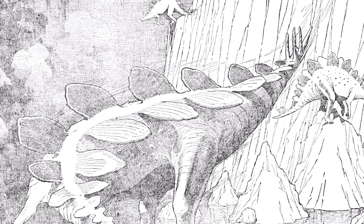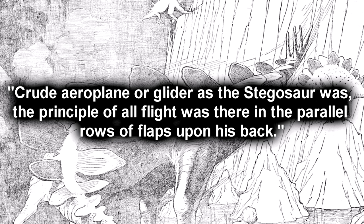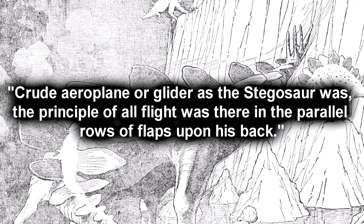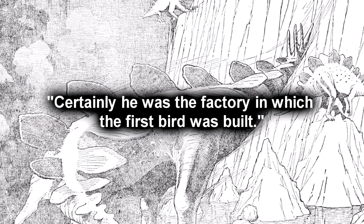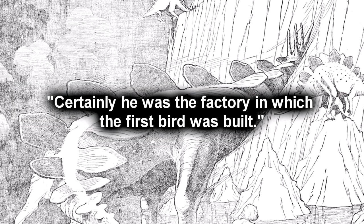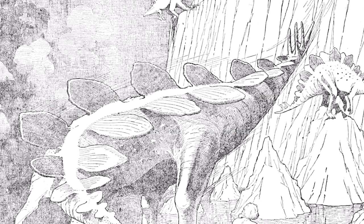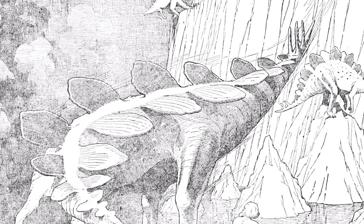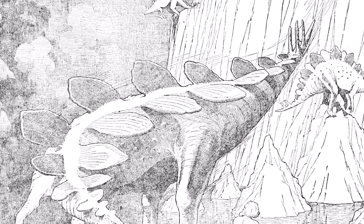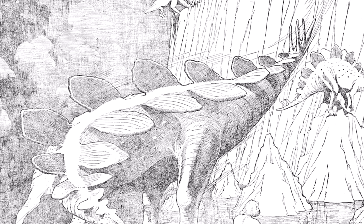As he put it, "Crude aeroplane or glider as the stegosaur was, the principle of all flight was there in the parallel rows of flaps upon his back. Certainly, he was the factory in which the first bird was built." Ballou carried his thoughts forward by arguing the point that the stegosaur does have a lot in common with birds in terms of bone structure, particularly in the hips, as many dinosaurs do, because they are an evolutionary step towards modern birds. That part is correct.